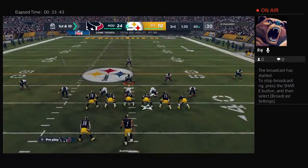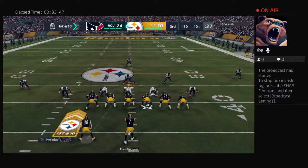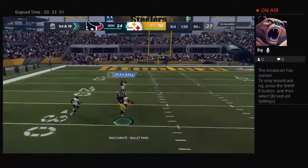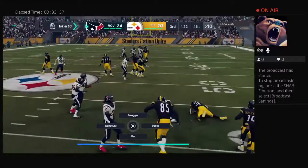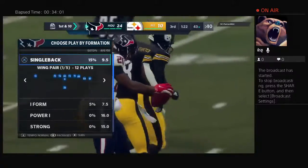Big Ben and the Steelers with a 1st and 10 at the 40. Out of the gun, he'll throw. He's going to air one out. And his pass is intercepted for the 4th time today. Picked off by Justin Reed. And a great return as he takes us up just shy of the 45.